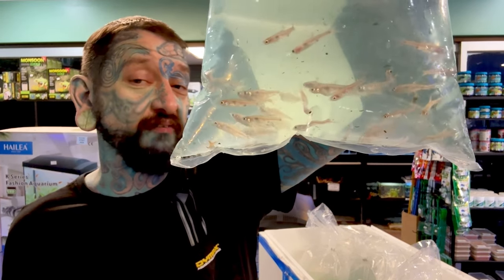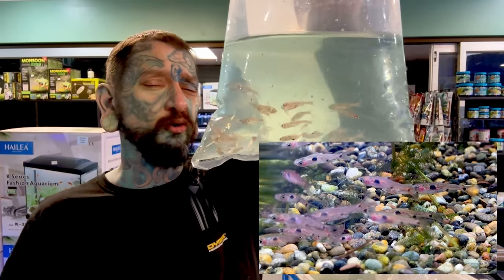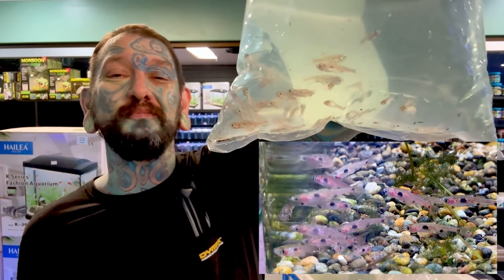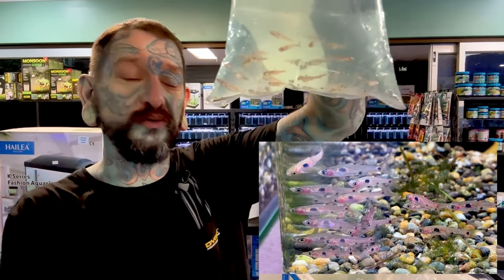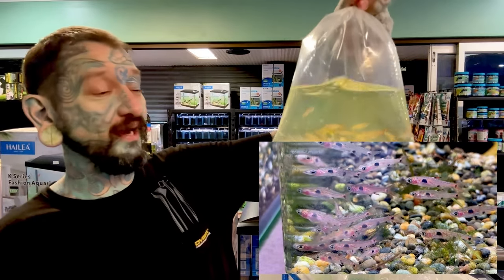Another small fish. These are also from Southeast Asia. These are Maculata raspora or micro raspora. Called micro because they're small. Called raspora because they're a raspora. They are really, really nice little peaceful fish. When they settle down in a heavily planted little tank, they will go a nice bright red color with little purple dots on them. A very, very cool fish if you want something small in a small tank that doesn't make a mess. So they are back in stock.